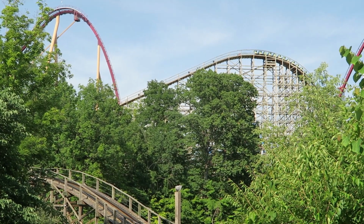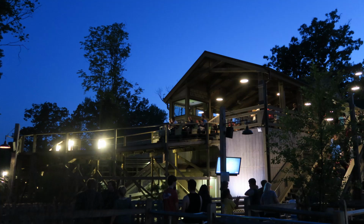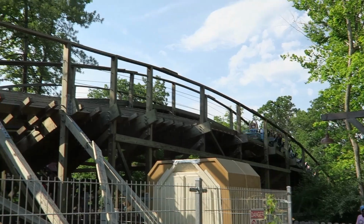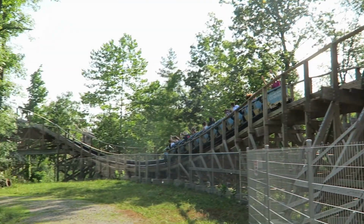The atmosphere is further heightened by the Imascore soundtrack playing throughout the queue line. And this is actually Imascore's first theme park project in the United States after doing some amazing work in Europe. The soundtrack perfectly captures the horror movie vibe, fitting in with the ride story of an abandoned lumber plant.